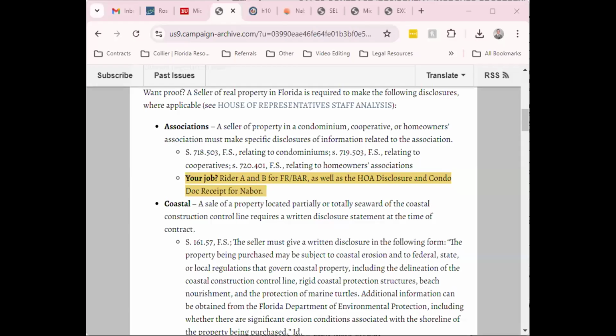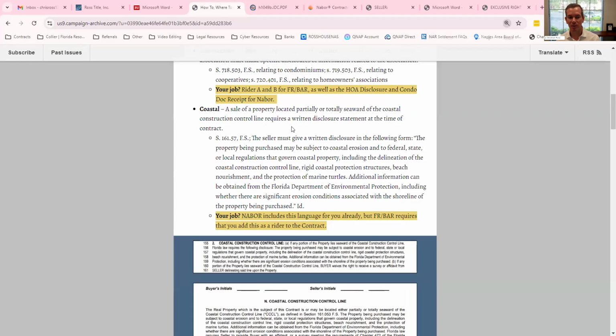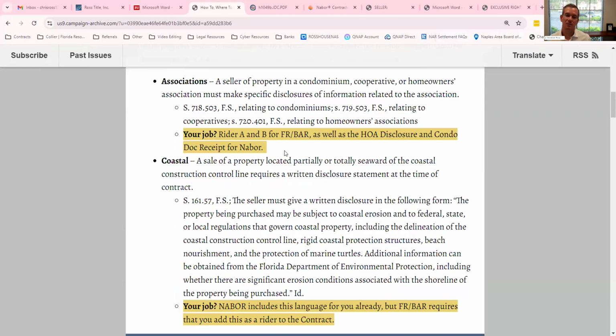So this article, it starts out by basically saying our jobs are getting more complex. And if you want proof, here it is. You can see my screen now. This is all the different state and federal obligations that we have to disclose things to a buyer.